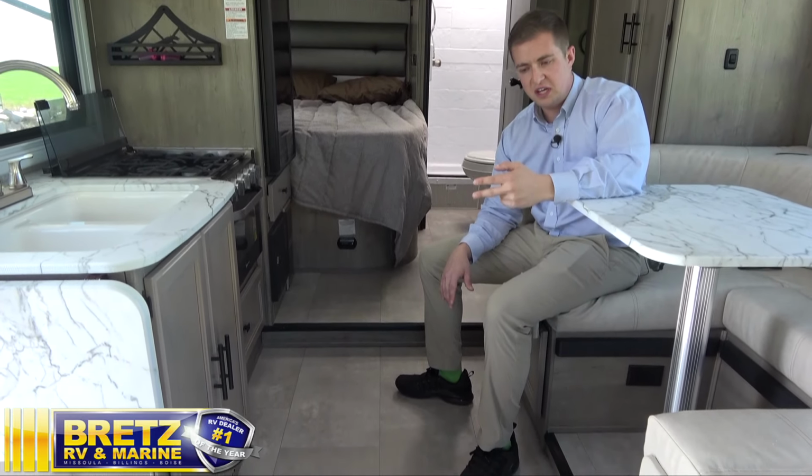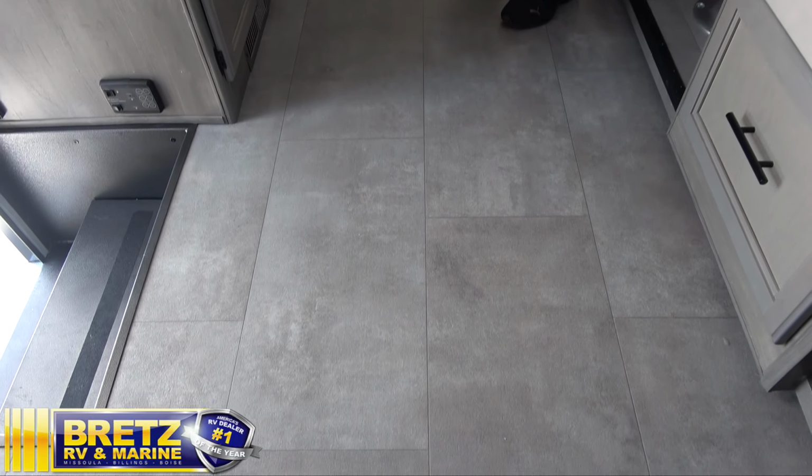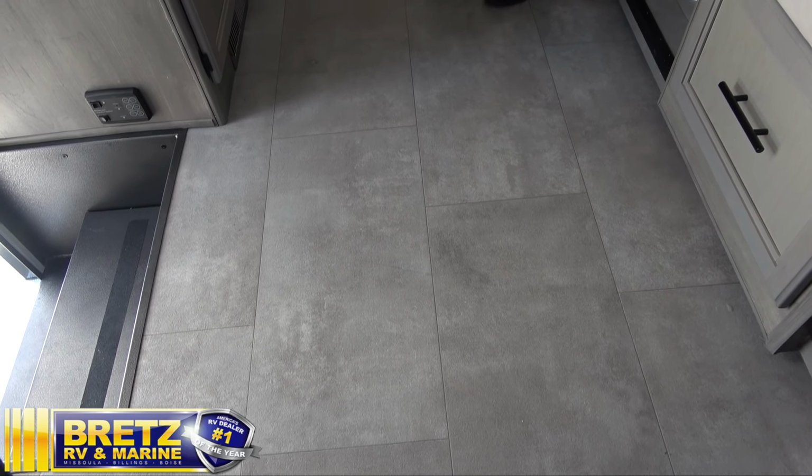Most floors in RVs are going to be residential grade laminate. So it's going to be 2-ply and paper backed. The problem is that paper in the warm summer months is going to absorb moisture, and then in the winter times it freezes and splits. It's one of the main reasons you get cracks in your flooring.